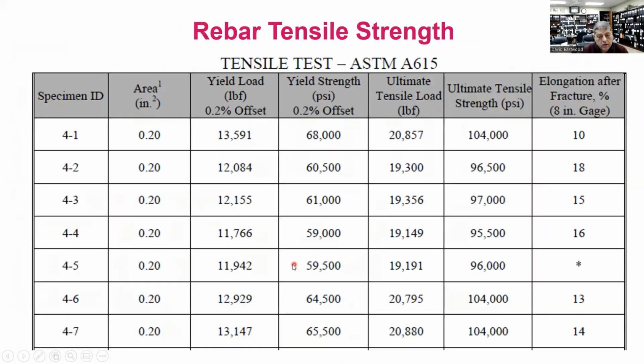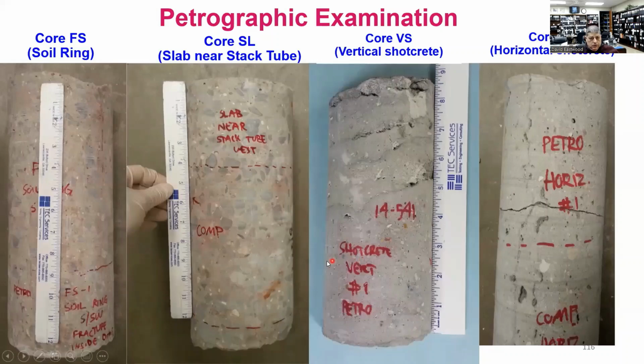7,600. The steel was checked for tensile strength. The numbers were 104 KSI, 96 KSI, 104 KSI. Everything passed for the steel. We also did what's called petrographic analysis of the concrete and the gunite.